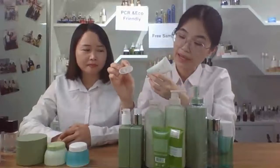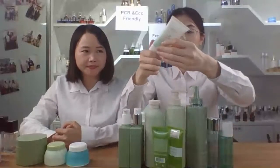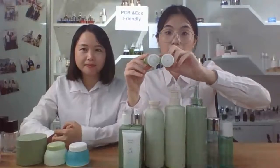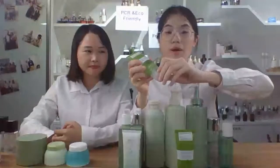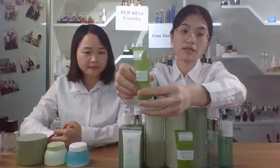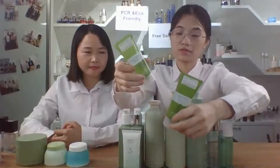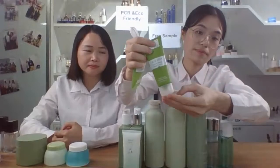Okay, this cap is a single layer. You can use this for foundation or sunscreen. And these two tubes are round tubes with flip top caps. This one is a transparent green color. And this one is a solid green color. And with a flip top cap, you can see it's a floated effect.